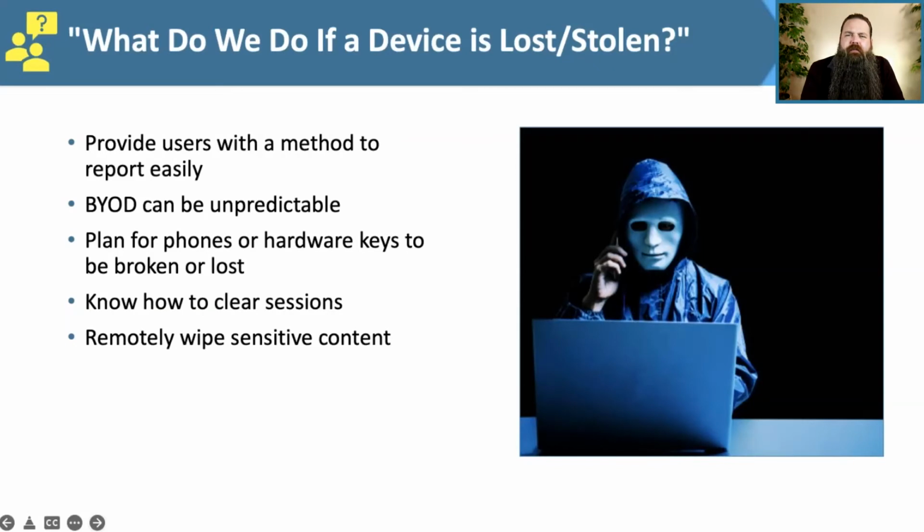BYOD can also be unpredictable. If you're relying on users to supply their own hardware for multi-factor and you don't really have control over that hardware, you're not going to be certain as to what exact piece of hardware that's going to be. We don't know which version of Android or iOS they're going to be running. We don't know if it's an iPhone X or an iPhone 13. There's a lot of uncertainty there, so we need to be able to plan ahead for that level of uncertainty.